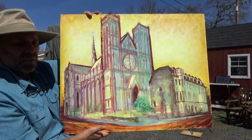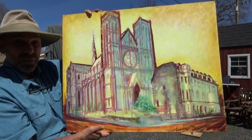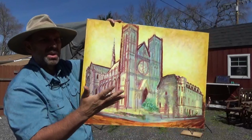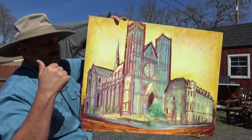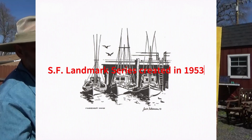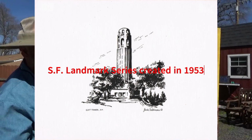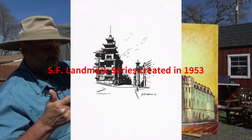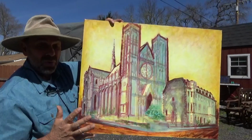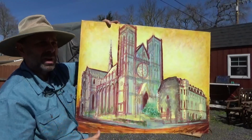Dad has a San Francisco landmark series that he did in 1953, and it's black pen and ink. That's all it is. There's no color. It's just pen and ink on white paper that he did. And it's 8 scenes. The Lyford House, cable car, Fisherman's Wharf, ferry building, Golden Gate Bridge, Coit Tower, Chinatown, and did I already say Fisherman's Wharf? Anyway, so they're beautiful pen and ink, really stark between the black pen and the white background.